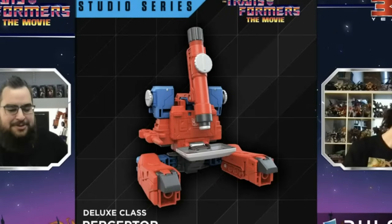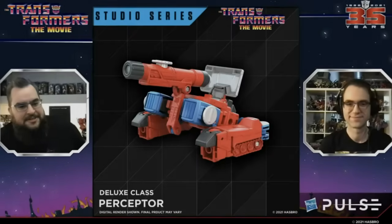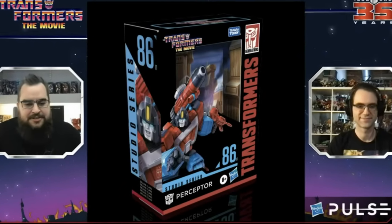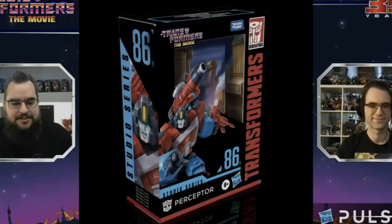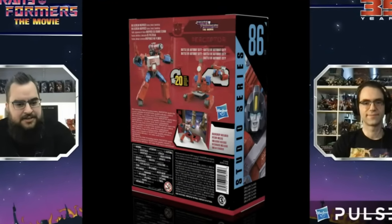dropped my pre-order on, is Perceptor. So they showed off the Perceptor here, and they also showed off the prototype for Perceptor and his microscope mode there, and then also showed off the awesome third secret cannon mode. They showed off the box art as well. That looks pretty damn nice, as they always do with these studio figures. He's going to transform in about 20 steps, and I think he's at deluxe size.